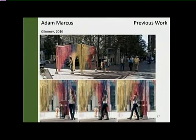Glimmer was a super low budget, very short-term temporary installation which was commissioned for the 2016 Market Street Prototyping Festival. It was a dynamic installation that invited passersby to enter, touch, and interact with a plush thicket of colorful suspended filaments. The structure's colorful softness provided a welcome diversion from the everyday pedestrian experience along Market Street.